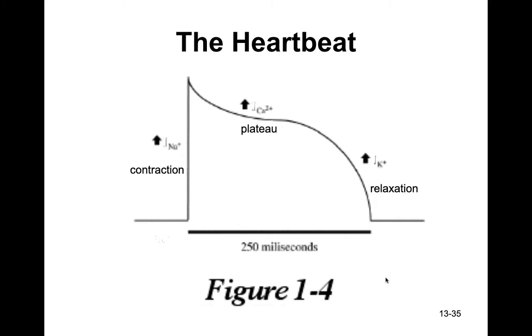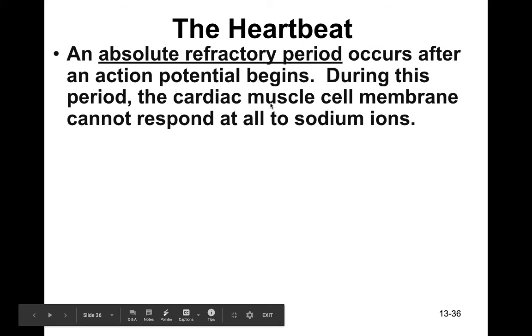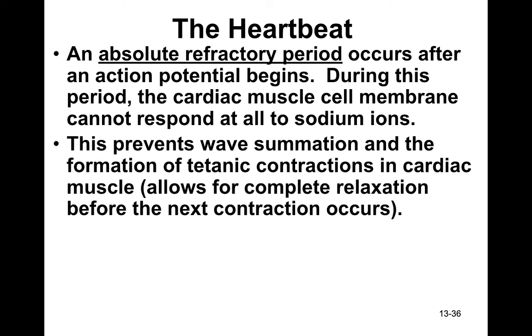Okay, so we've talked about one difference between skeletal and cardiac muscle, and that is the presence of a plateau due to these slow calcium ion channels. There's one more difference we need to talk about, and that is the absolute refractory period. After the action potential begins, so immediately after contraction, there is an absolute refractory period. During this period, the cardiac muscle cell membrane cannot respond at all to sodium ions.